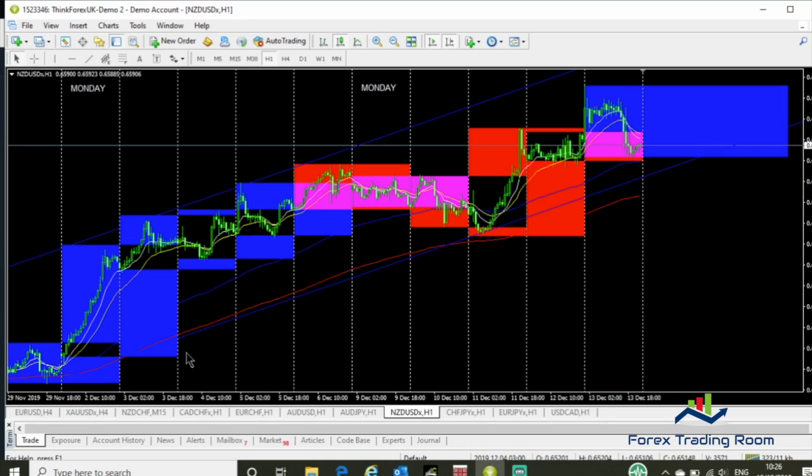The last point to note is that 90% of the time I find that whatever happens on a Monday, Tuesday normally sets a trend for the week. So if we're in an uptrend here, for the rest of the week we're in an uptrend. Here, likewise, we started going down, more or less sideways, and it was only the last 2 days we moved to the upside.